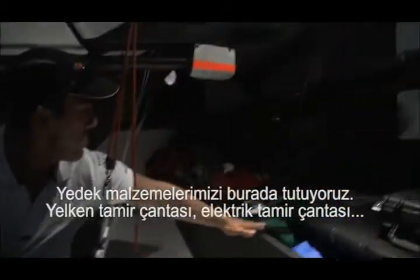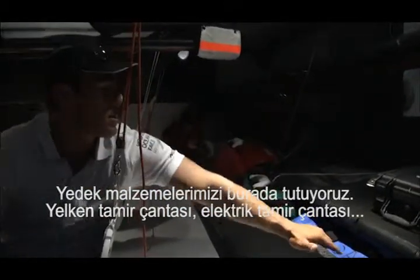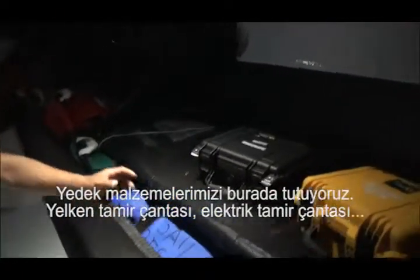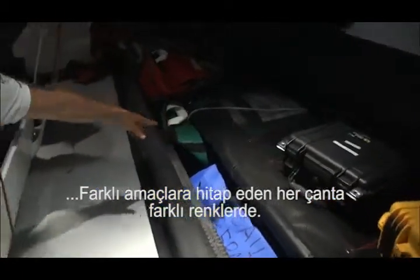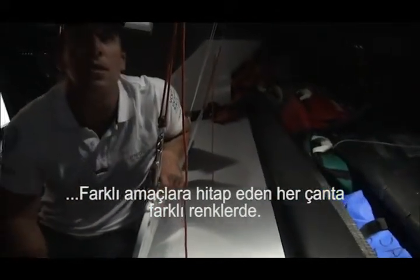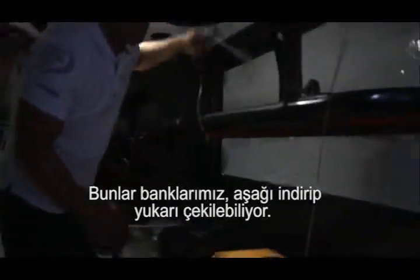And then we keep all of our spare gear in these different wedge bags. This is our sail repair kit, and you'll see an electrical repair kit and spare hoses, and every bag has a different color and different purpose. Bunks, and I'm sure you've seen these on boats, but they go up and down, so when you're heeled over, you can raise it up and lie flat.